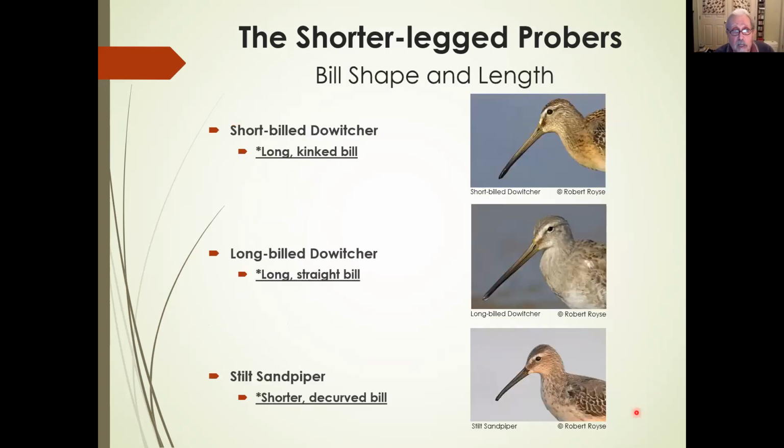And I will discuss bill lengths when we get into the dowitchers here. Again, short-billed dowitchers, see how it's just slightly kinked towards the end here. Long-billed, it is very straight. And the stilt sandpiper, short and decurved. And I'll mention here that in most shorebirds, but not all shorebirds, the females are larger than the males. So in cases like that, you can have a female short-billed dowitcher that has a bill that is longer than a male long-billed dowitcher. So there's a little overlap area when the bills are kind of mid-sized on these.